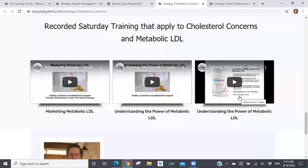And then down here we have Saturday trainings that we've done over the last year and a half with regards to marketing metabolic LDL. So we've got one, marketing metabolic LDL, we've got understanding the power of metabolic LDL, and we had one previous to that. So for you, if this is going to be your marketing strategy, or if you have someone in your Synergy organization that decides that they want to make this their marketing strategy because they have been on statins and they chose to go to metabolic LDL and they had great success and now they want to share it with other people, again, here are Saturday trainings that they could watch to be able to help them understand the product better, and the marketing process better.